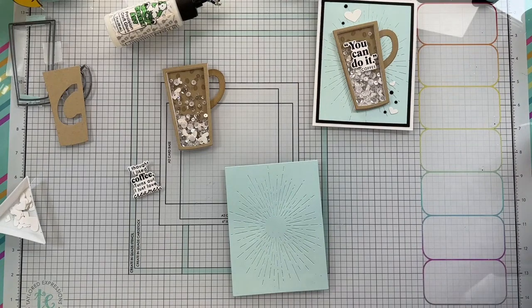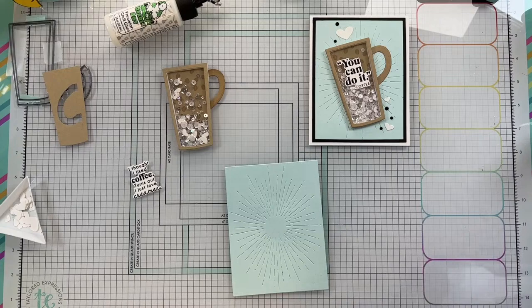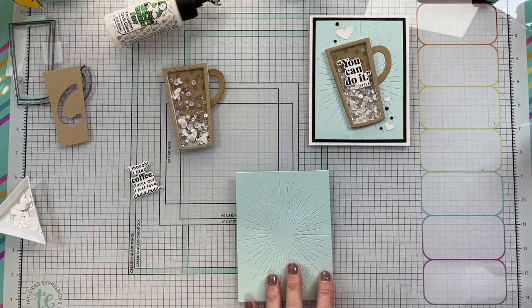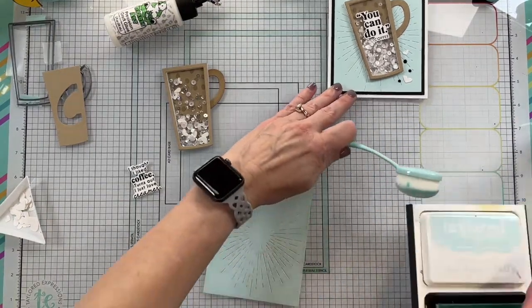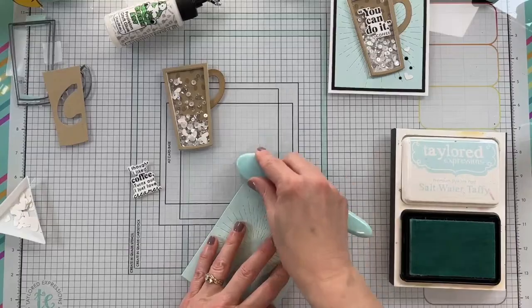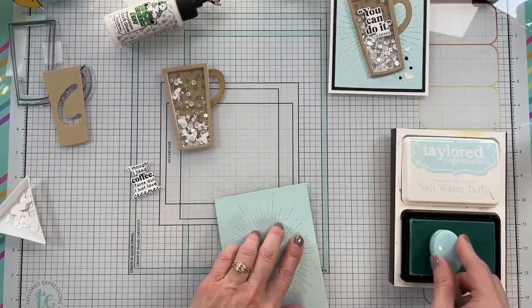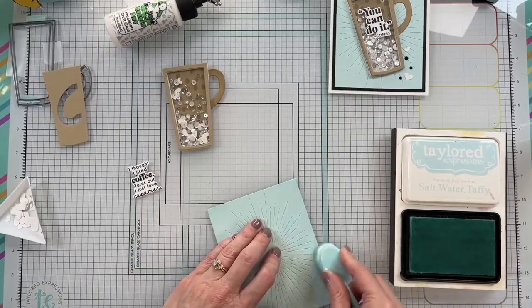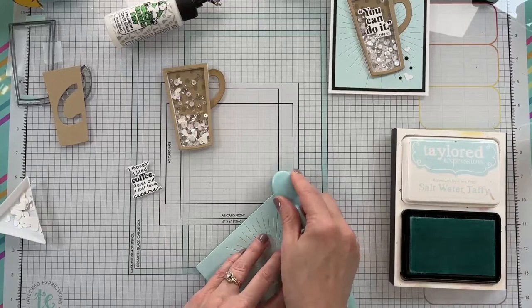And I do want to put a little dimension because I put this card together and I like it. But I think adding a little bit of ink blending around the edges will really help. So I brought saltwater taffy, but I also have a confetti cake ink pad nearby in case this isn't dark enough for my liking. I will put that intense black frame around it. So I need to kind of come in with it.